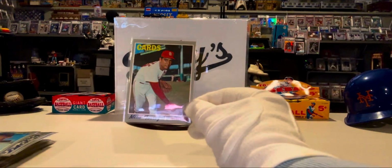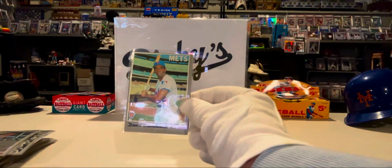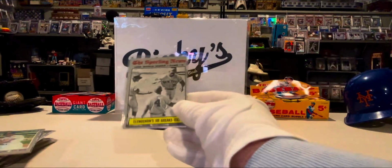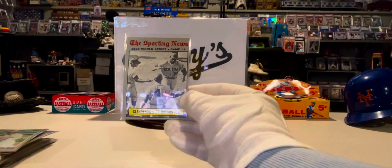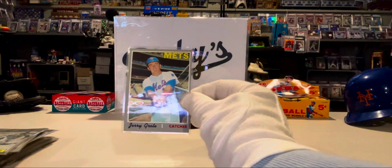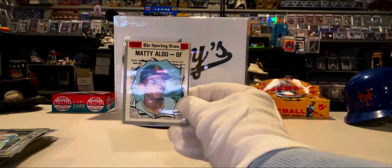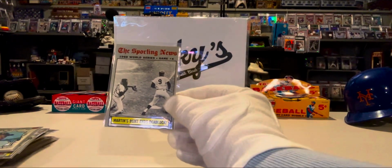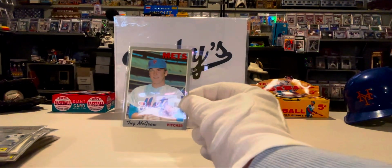Mike Torrez of the Cardinals. Also had a great career. Don Clendenon had a great World Series with the Mets. Here's another Sporting News. World Series Game 2. Don Clendenon's home run breaks the ice. There we go. A longtime great Met, Jerry Grote. That's a nice card of him. Sporting News, Matty Alou, outfield for the Pirates. Another Sporting News, Game 4, 69 World Series. Martin's bunt ends the deadlock. And a good old fan favorite, Tug McGraw, the New York Mets.